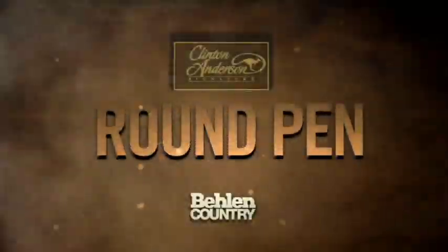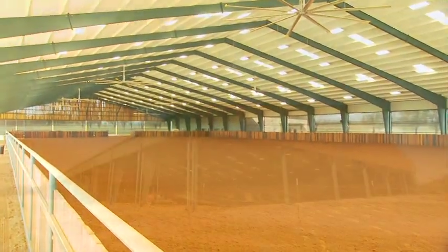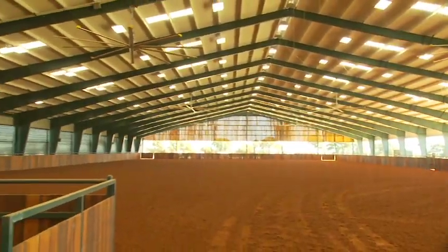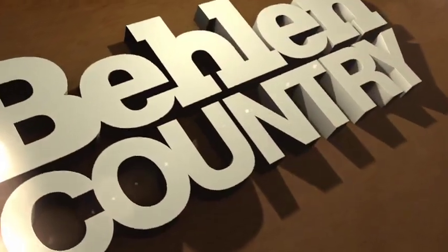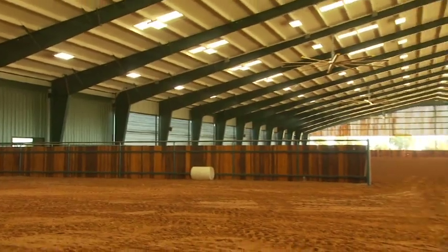The Round Pen, built to Clinton's personal standards from automotive grade steel with a premium finish. And for those who want to train in all conditions, rely on an all-steel indoor arena from Behlen Buildings, just like Clinton did. The name Behlen is synonymous with quality steel products for animal handling or for steel-fabricated buildings.